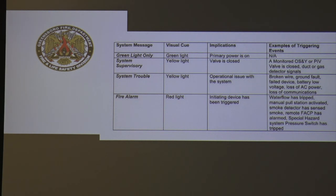Fire alarm, red light, that's the big boy. Water flow has tripped, manual pull station activated, smoke detector has sensed smoke, special hazard system pressure switch has tripped. Sometimes these are just basic. They go off because somebody pulled a pull station. So if you reset those, you may be able to get a reset on your system.